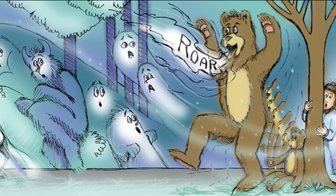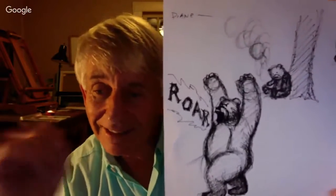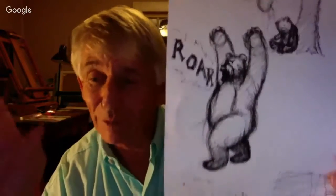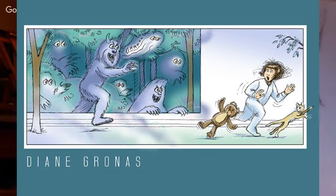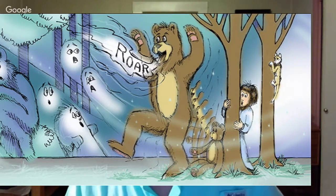Yeah, I like the creatures. The bear just needs to look more like he's in the middle of action. So that's what I did for that. Cool. Okay, great. That's not that big of a change. The child poking around the tree is fun. And the little girl and the cat climbing up the tree, I like that. And the cat, fine.